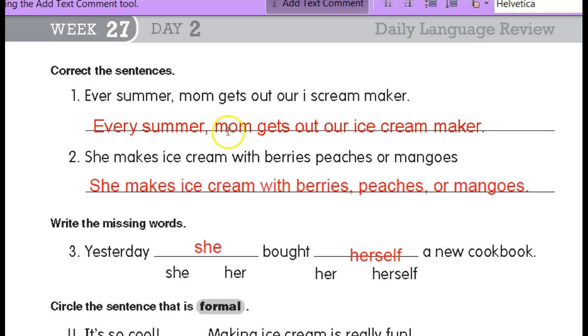Mom is the name of somebody, so it needs to be capitalized, gets out our ice cream maker. So obviously you guys know ice cream is not spelled like that. She makes ice cream with berries, peaches, or mangoes. So she makes ice cream with berries, comma, peaches, comma, or mangoes, period. We have commas in between our list of 3 or more things.